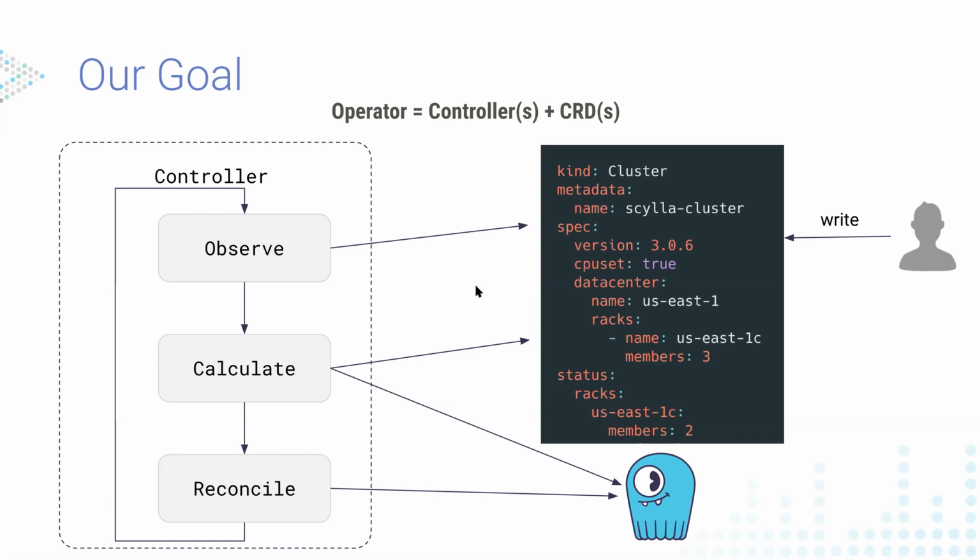So what am I doing there? Basically, I'm specifying a Scylla version. In this case, I'm not using 3.0.6 because it's really old. We're using 4.0. You can see that I pass a data center and a zone on GKE, and it's going to deploy, as you can see, 3 members there. It's going to deploy all 3 members, so 3 nodes.